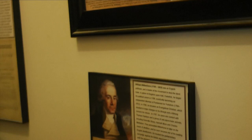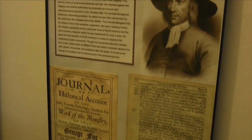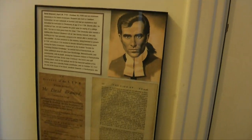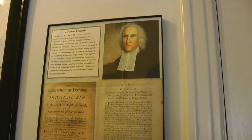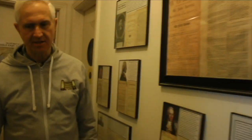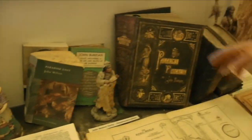We have Wilberforce, and then we have Brainerd reaching the Indians, Jonathan Edwards preaching. One of the most famous is Sinners in the Hands of an Angry God, one of his famous sermons. Over here, we have Pilgrim's Progress, the Geneva Bible.